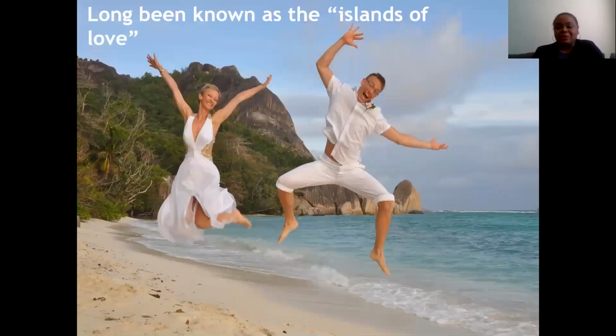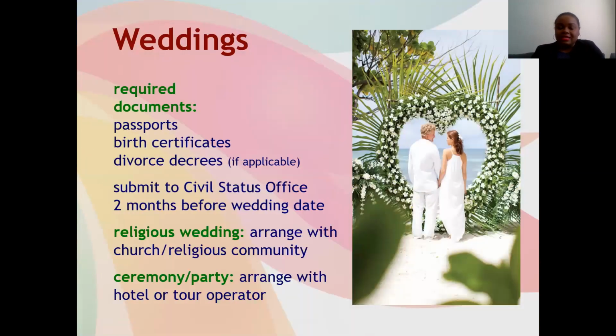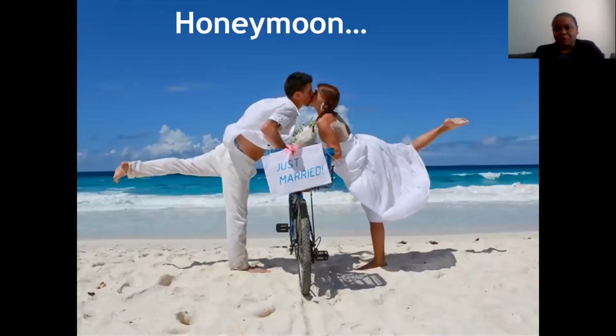And of course, Seychelles has long been the island of love. Weddings that happen in the Seychelles are legally recognized when you come back to South Africa. You need your passport, your birth certificate. If you've been married before, you need to send your divorce decree. And obviously, these are things which just need to be submitted to the civil status office. It's very simple and very straightforward. And you just need to be in the country a few days before the wedding itself. And we're talking about a civil wedding, of course, and for religious ceremony, this can also be organized.